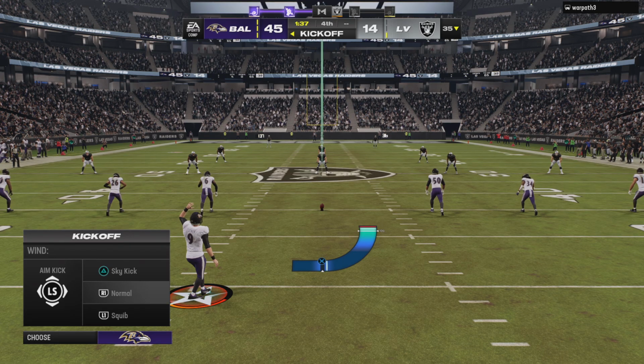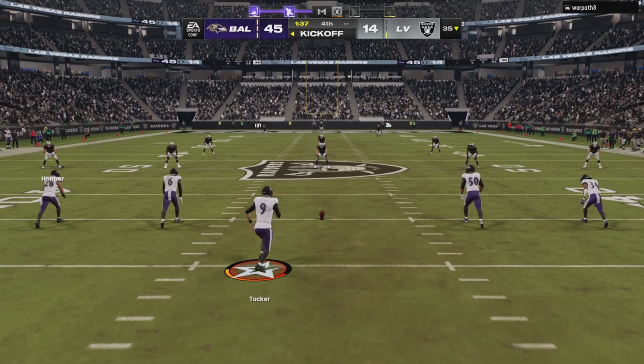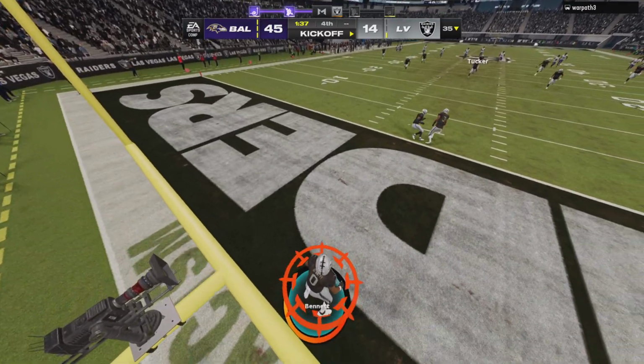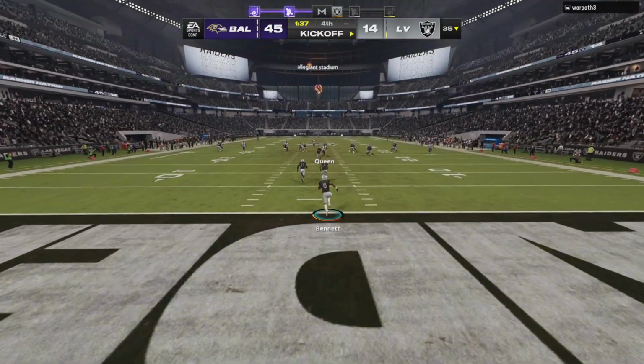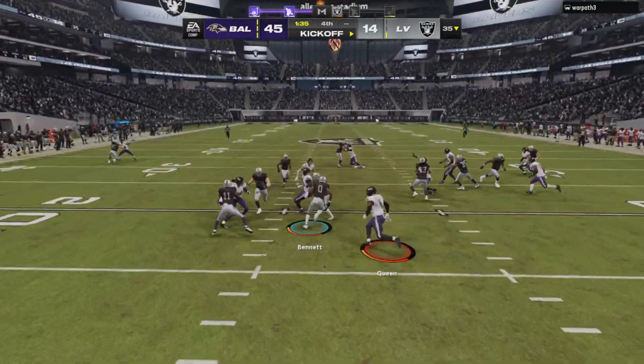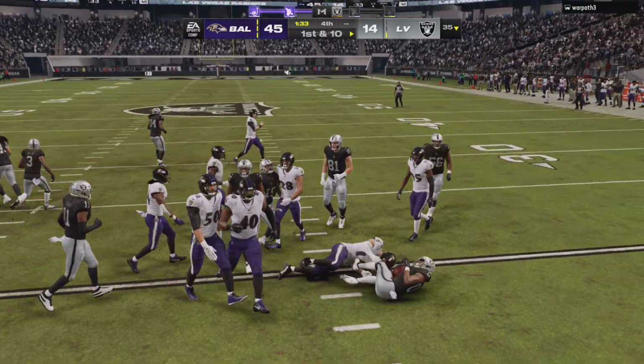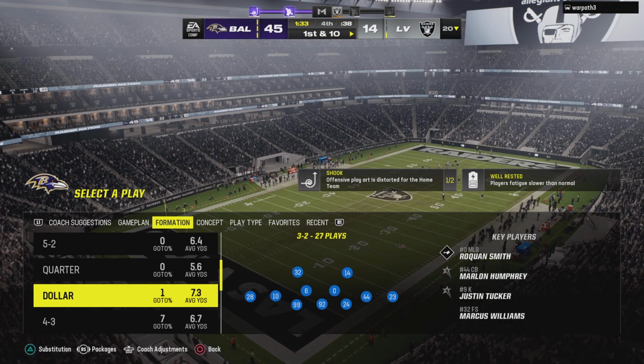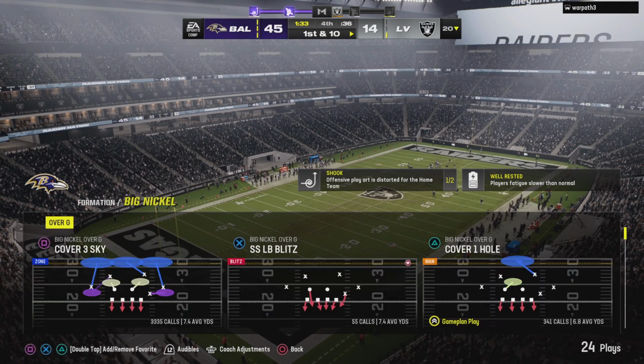Justin Tucker to kick off. Tucker now to kick it away following the touchdown. Well, from deep in the end zone, he's going to bring this out. And that decision to bring it out ends up not being a good one. Costs him about 5 yards as he's tackled at the 20-yard line.